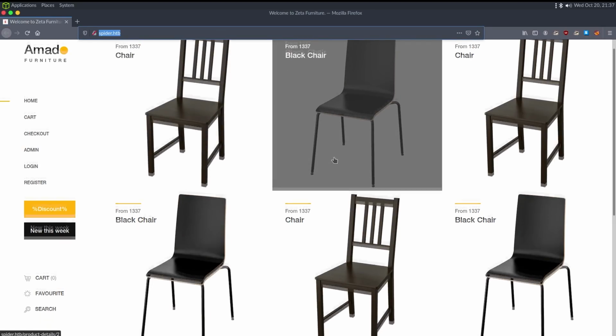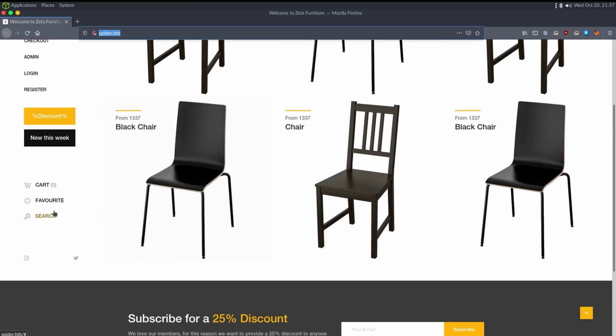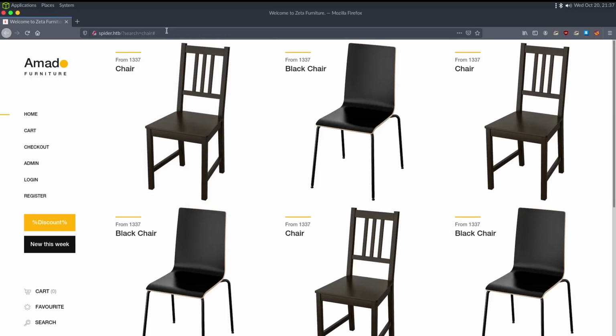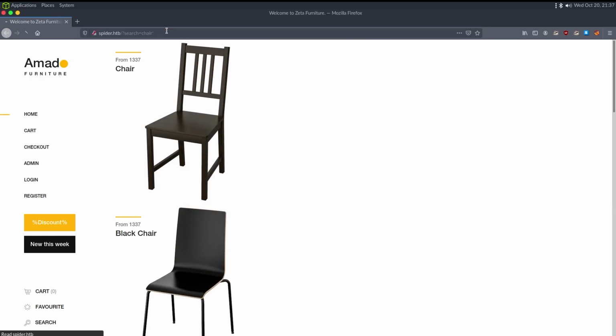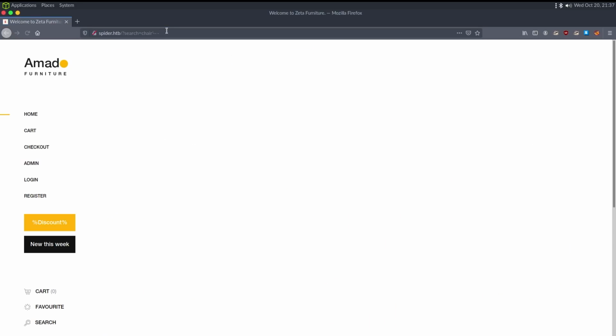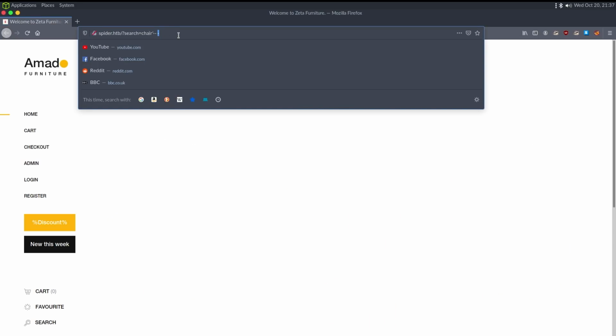Ahmad Furniture. And it just looks like chairs. We have a search, and for the keyword, I'm going to search for chair. And ooh, we got a chair. So the very first thing I'm going to do is put a single quote. Doesn't do anything. Going to do a comment after that. And it looks like it broke everything.